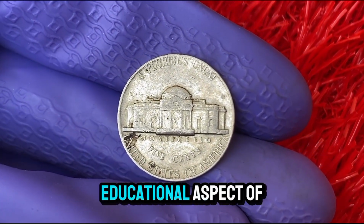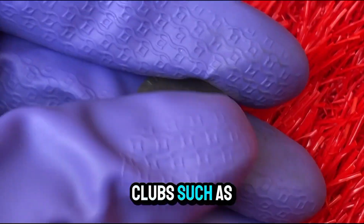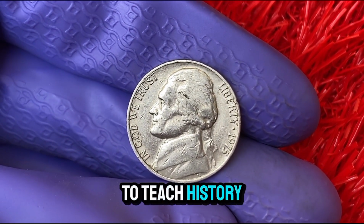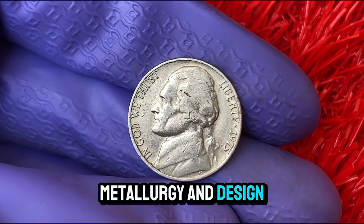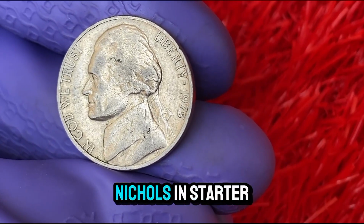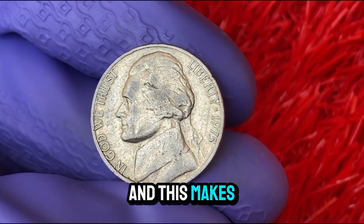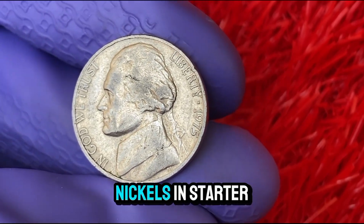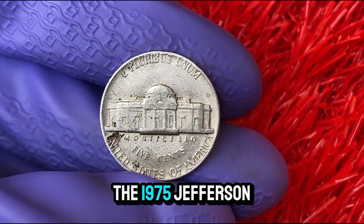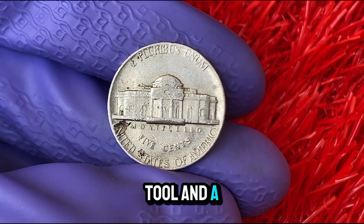And now we explore the educational aspect of the 1975 nickel in classrooms, museums, and youth clubs, such as the American Numismatic Association, which often uses coins like these to teach history, economics, metallurgy, and design appreciation. And school programs and coin clubs frequently include Jefferson Nickels in starter kits because of their low-cost availability and historical depth. And this makes the 1975 Jefferson Nickel not only a collector's item, but a pedagogical tool and a bridge between generations.